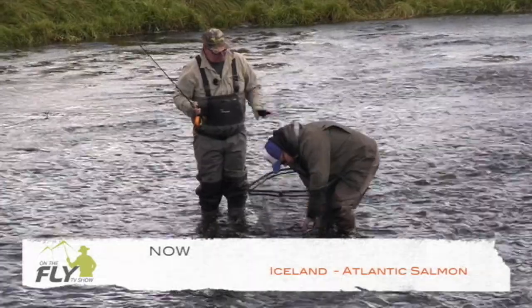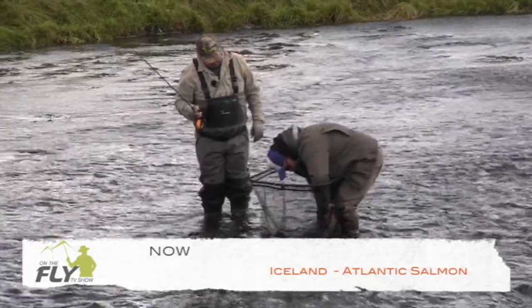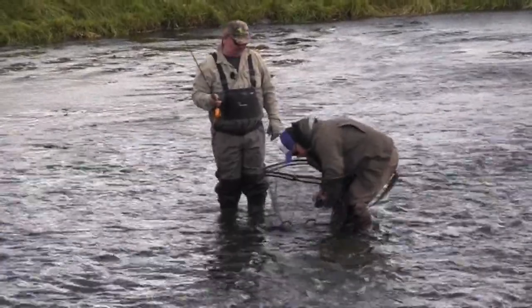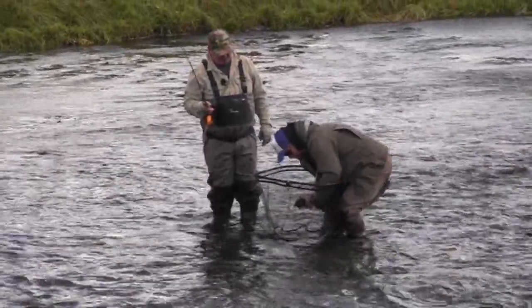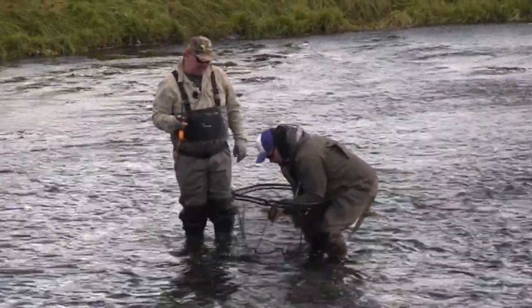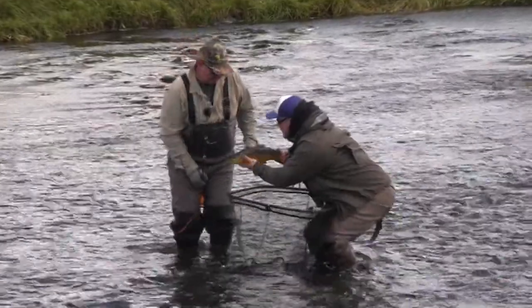Because they don't grow massive here, your browns? In this river, the biggest one we have had is 70 centimetres. Oh, yep. But most of them are about this size. That's a good three pound for sure.